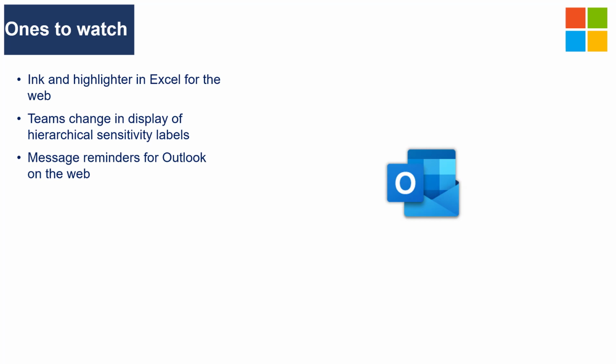Message reminders for Outlook on the web, so I quite like this. Picture you getting an email and it's asking you for something, and you know what, you have a busy day, a few days later it kind of drops down your list and goes a bit out of sight. Outlook is going to remind you that someone asked for something, or you said you were going to do something and it didn't see an email that corresponded to that. So it's just going to remind you that there's probably something that you've forgotten.